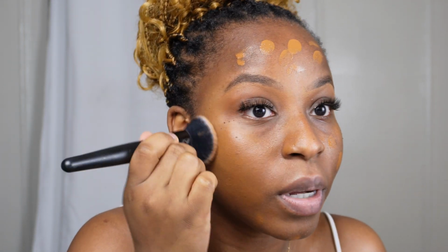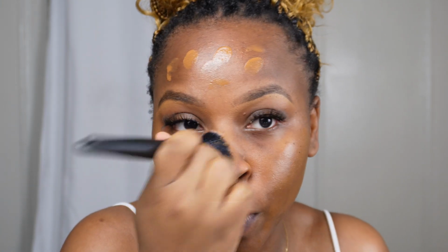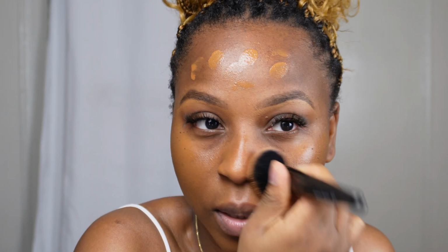I'm excited because Too Much Mouth said this is really nice if you like the blurring balm. First impressions, really glowy, but it is a liquid, so what do we expect? But it's glowy though. I don't know if it makes any sense. Like, you're seeing it live. I'm not gonna edit this part out, obviously.